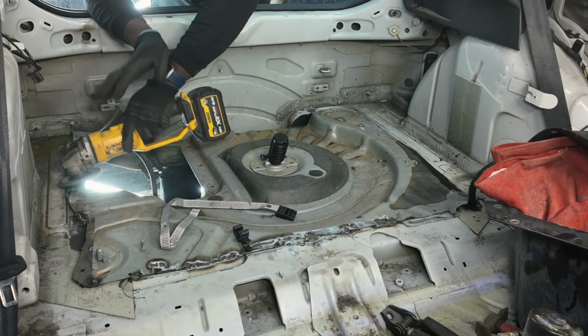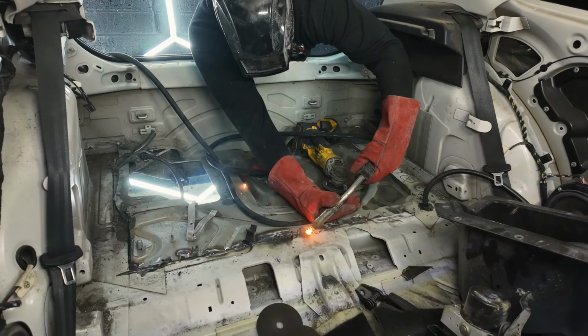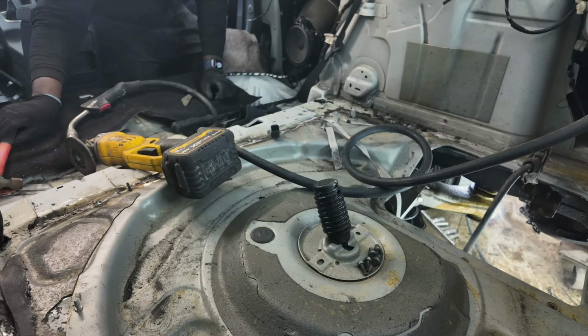So welding is not my strong suit, but I'm going with a notion of more is better than less. But I need these welds to be really strong because this is where the exhaust mounts to beneath the car, and also it's just the flow of the boot. I don't want it to be falling out on the motorway.